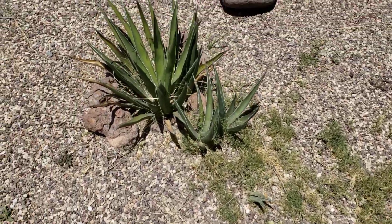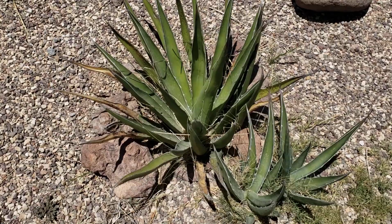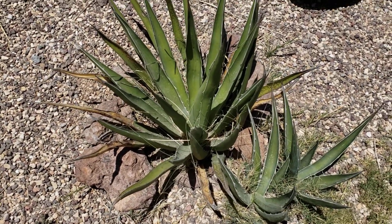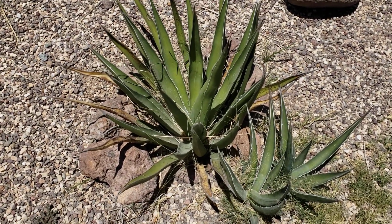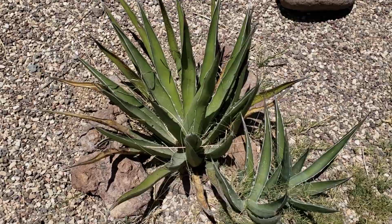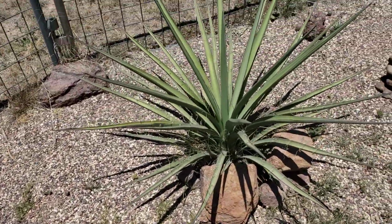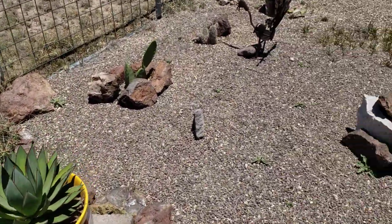This is a really interesting plant here. This is Agave lechuguilla, and the only place on earth where this plant grows naturally is the Chihuahuan Desert. And the native people use it for a variety of purposes. They could make needle and thread out of it. They use part of it for food. We go around to the back, we have more yucca and more agave.